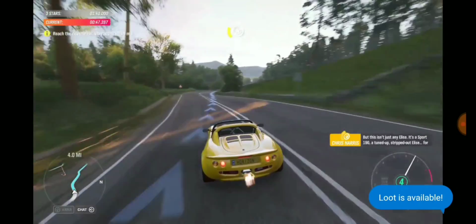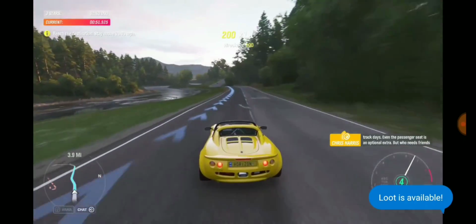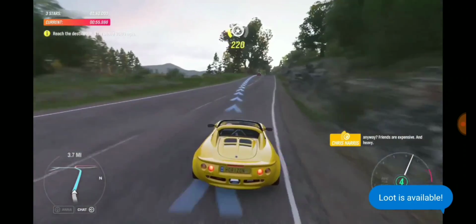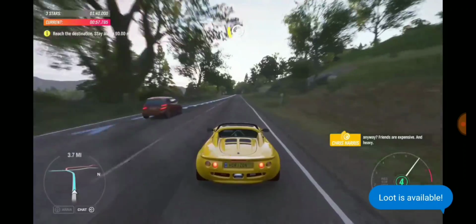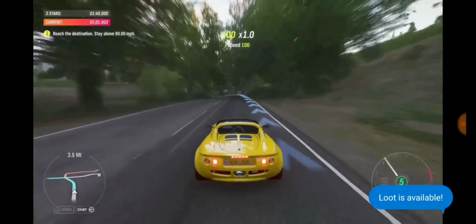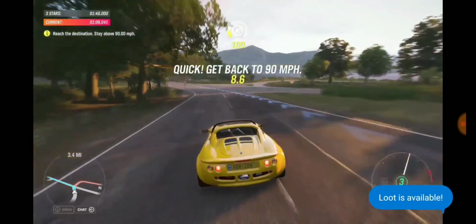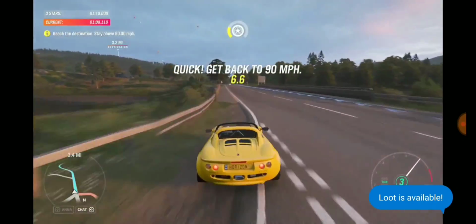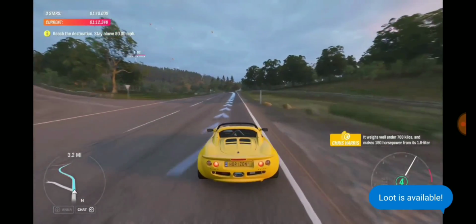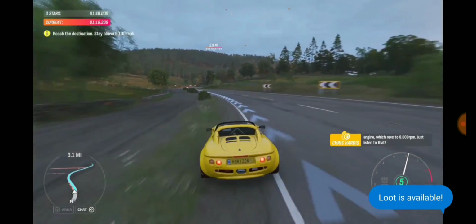This isn't just any Elise, it's a Sport 190, a tuned-up, stripped-out Elise for track days. Even the passenger seat is an optional extra. But who needs friends anyway? Friends are expensive and heavy. It weighs well under 700 kilos and makes 190 horsepower from its 1.8-litre engine, which revs to 8,000 RPM. Just listen to that.